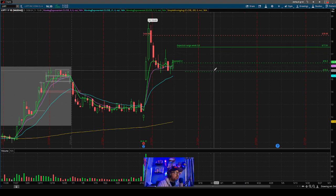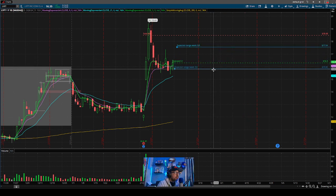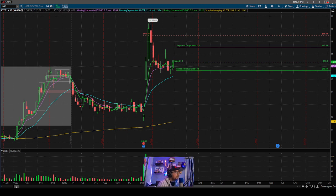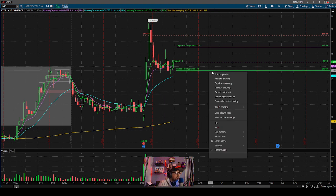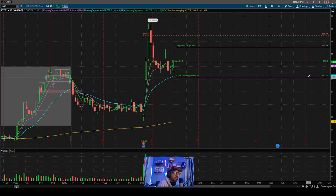And then we're gonna, let's remove this one because we just gotta duplicate this one. Move it down a little bit here, and we know that it's 16.35. 16.35 minus $1.19, and then we are going to get 15.16. So this one's going to be 15.16. And there it is. That is your range. 15.16 to the downside and 17.54 to the upside. It's a $1.19 move up or down.